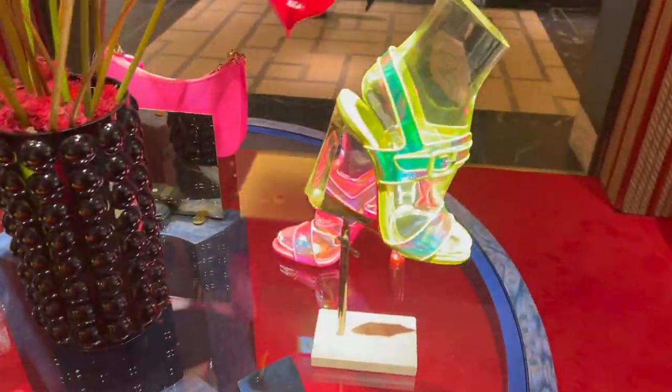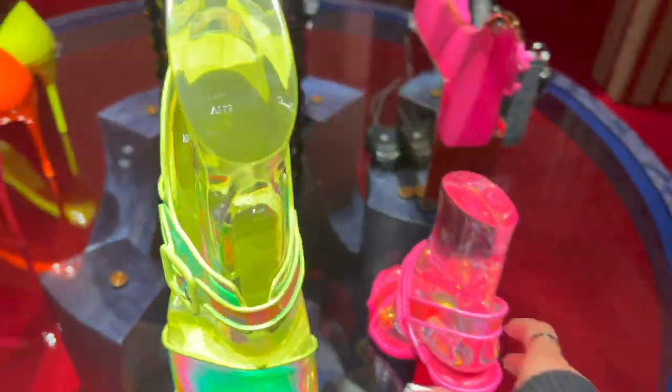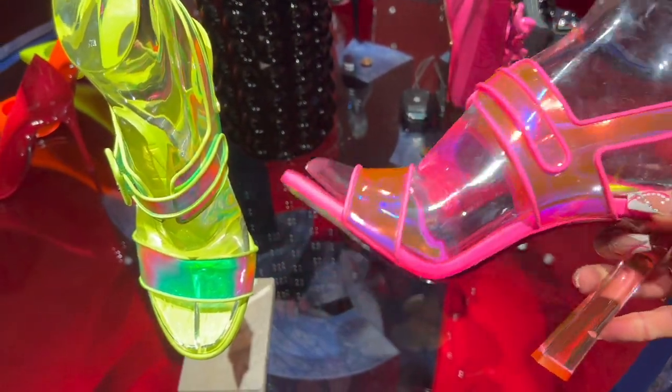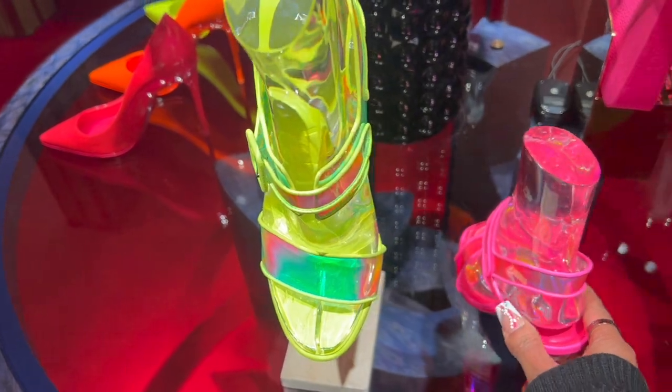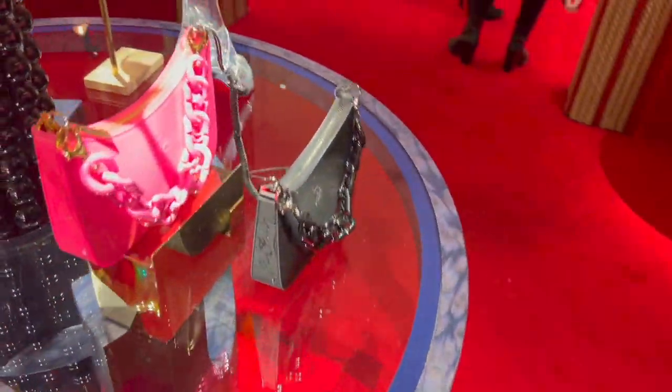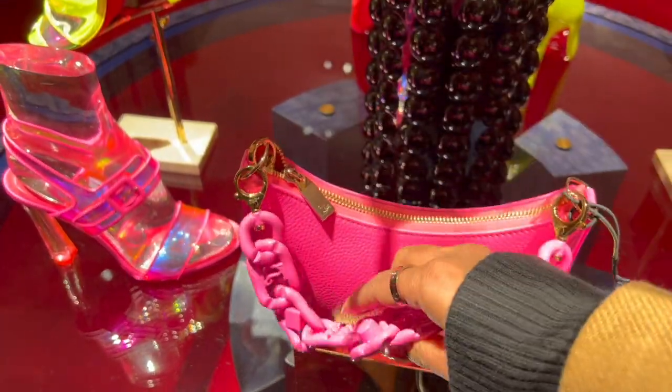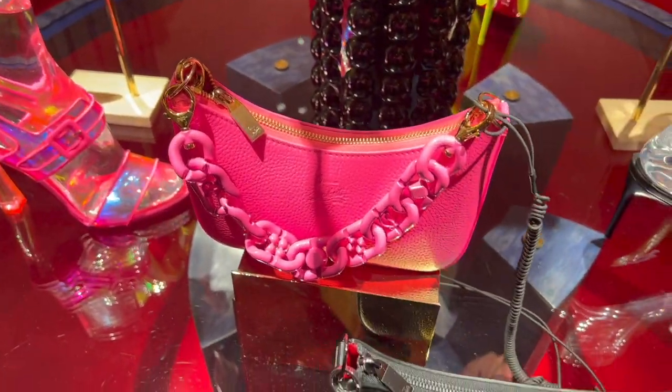Let's see what else they've got here. A little bit of, oh, that's a heavy model's foot in there. That's very heavy. A Perspex number. Not sure, so sure on those. Ooh, these are quite nice. Imagine that with a black dress. That would be lovely.